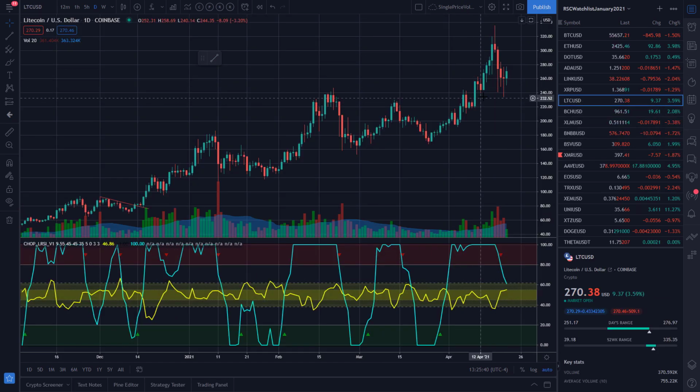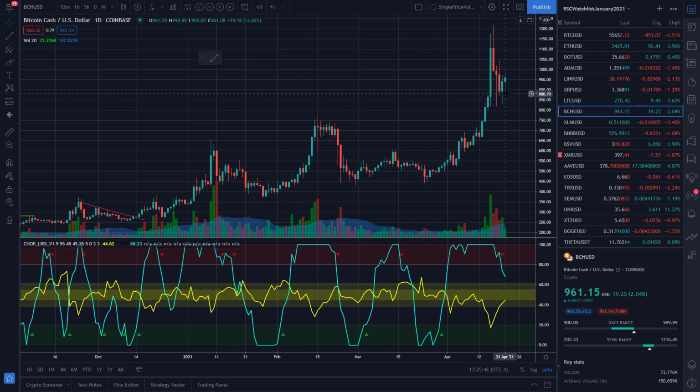Litecoin, again, same thing here. It's held pivot support at 240. That looks a lot better. Bitcoin Cash looks pretty good. Some of these Bitcoin derivatives have looked pretty good over the last week or so.